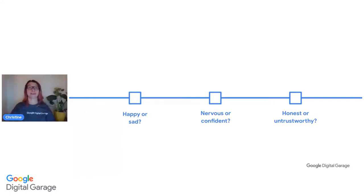Happy is open. My eyebrows are up, my eyes are open, my mouth's open. I'm smiling, but my body is open. Do the same with nervous and confident. With nervous, I duck my eyes, my shoulders come up, I close my body. If I'm confident, my body opens up. I open my eyes, I smile.